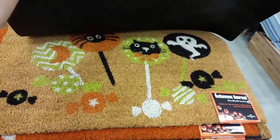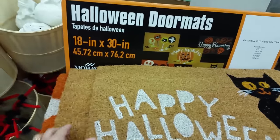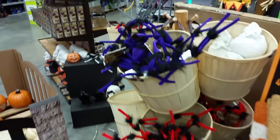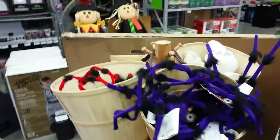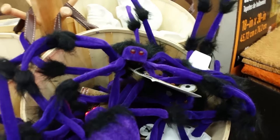And I know, guys, this probably isn't the most interesting thing. You probably want to see masks and ghoulish things, but I like this stuff too, so just bear with me while we look at the standard fare as far as decorations go.